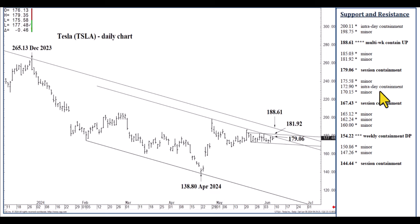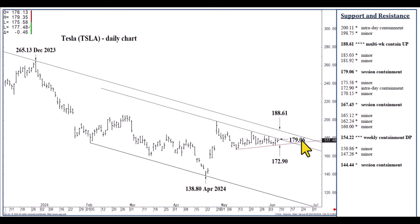But I will say that closing today above 179.06, as I said earlier, does point the way toward testing 188.61 within several days. Wednesday, Thursday of this week, I would expect 188.61, where we could top out into July and fall away again from here.